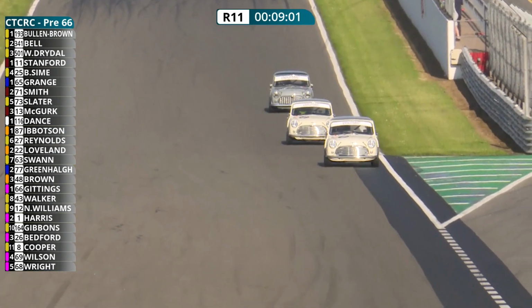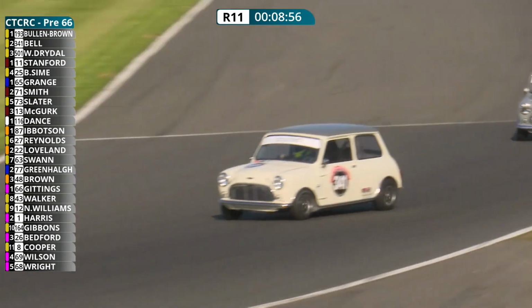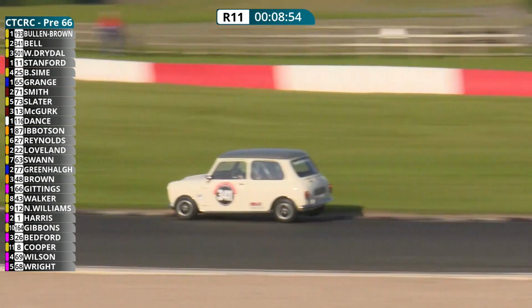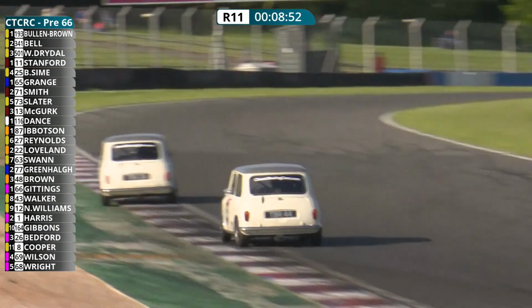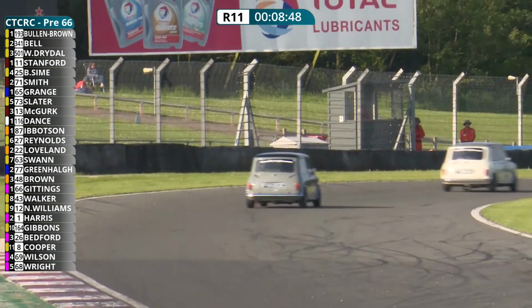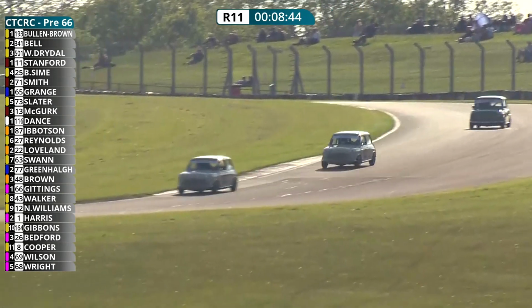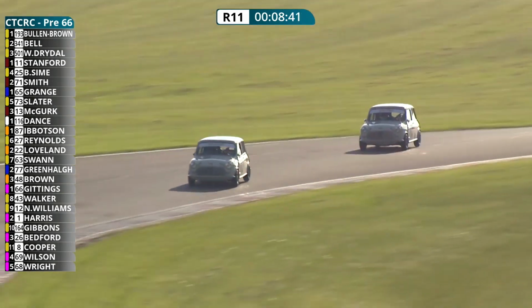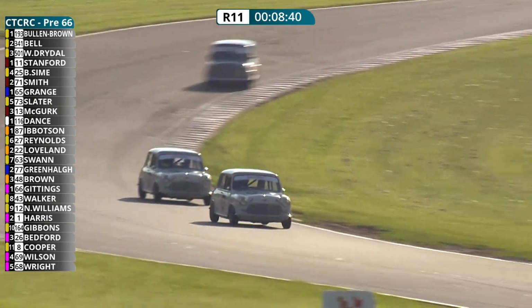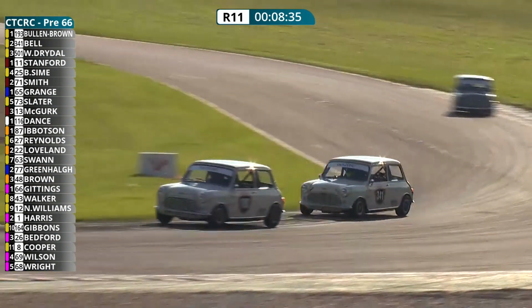Here they come down towards Redgates. 9 minutes to go. Ferguson up to 2nd. Just Phil Bullen-Brown to clear now, his running mate. TBR on the number plates. That must stand for Tom Bell Racing. Here they come down the Craners. I think the yellow flag has been withdrawn there. Over the curbs. Flick it sideways. Phil Bullen-Brown. And look how sideways Ferguson is.